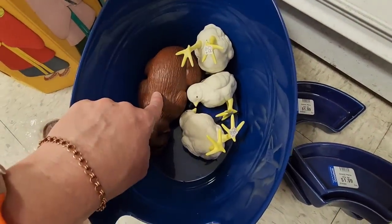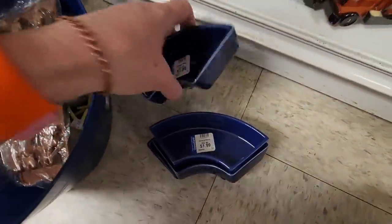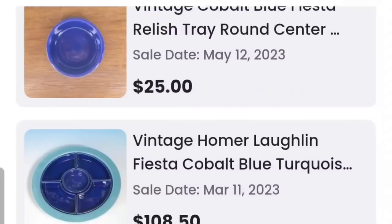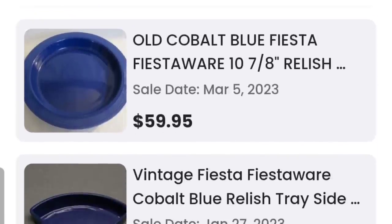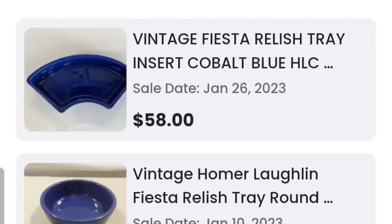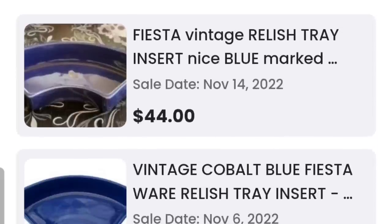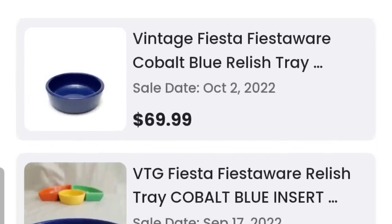And then this is a red mill cat, and I sold the red mill snail and owl in my last whatnot sale. And then I would encourage you, if you ever find Fiesta ware in this cobalt blue in the inserts for the relish tray, to pick them up if the price is right. Here are some recent solds for relish trays, and I have sold these before in the past. I've sold a set that were multicolored and it had the circular centerpiece to it, but I decided they were priced individually, but I decided to just bite the bullet and go for it anyway.